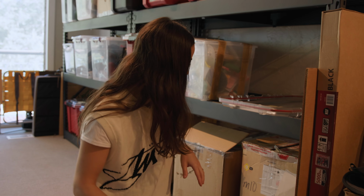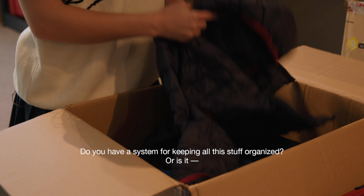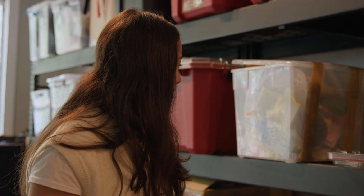This is really funny because I was actually just looking for this color the other day, so all I need to do is look through my material and I'll find something. Do you have a system for keeping all this stuff organized, or is it? It is. It doesn't look like it, but there is somewhat.